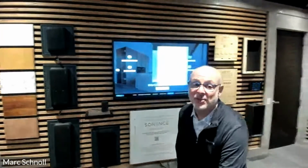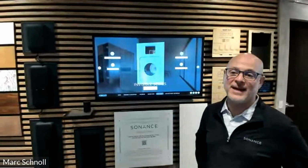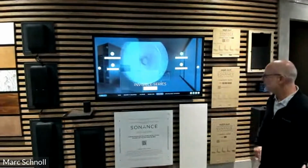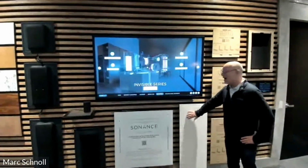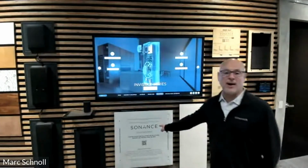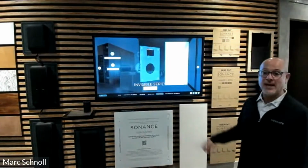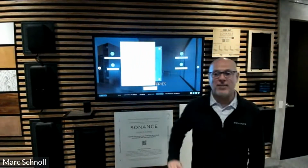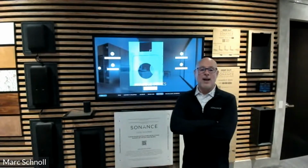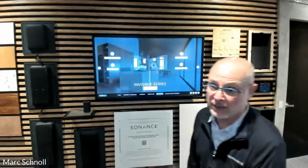The only objection we ever got to that guy was, hey, Mark, that's huge. That's going to occupy 2 stud bays. We got to frame out. And so we recently introduced something we call the IS-10-2W. It's going to displace the same amount of air as we have on the 15, but we're going to do it with dual 10-inch woofers. This is nice because it's a single stud bay, so it's going to fit within a standard 16 on center stud bay there.